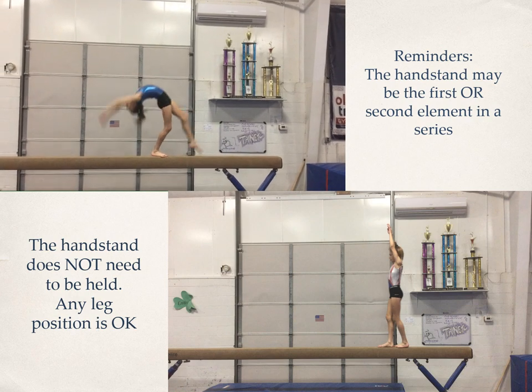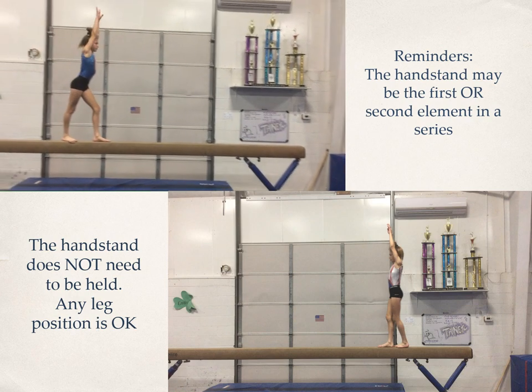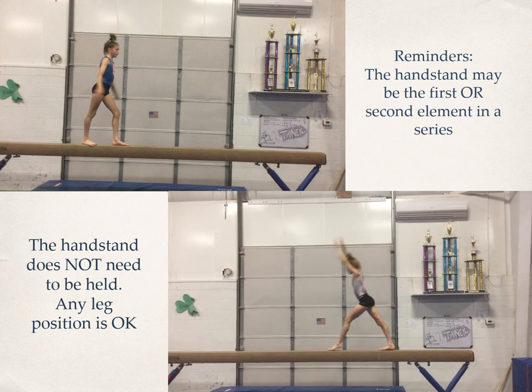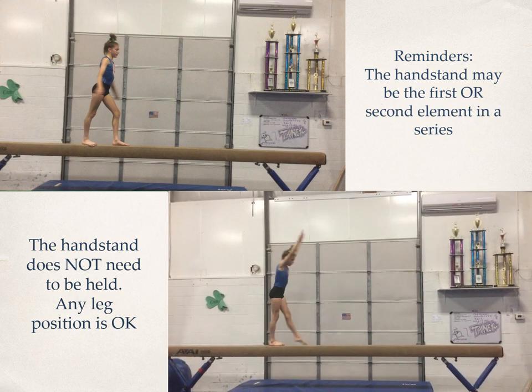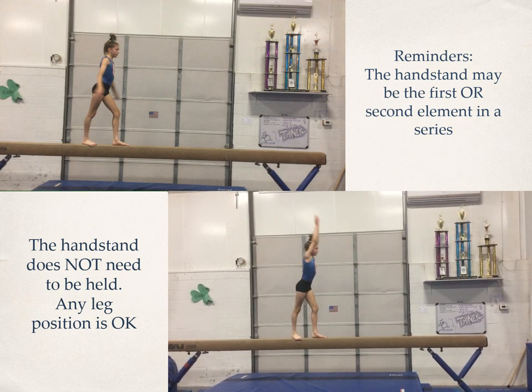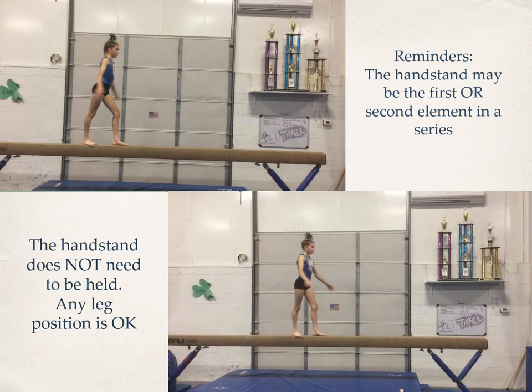Handstand. Back walkover. Cartwheel, swing through to a handstand. That is fine as well. Okay.